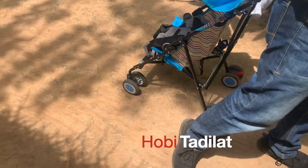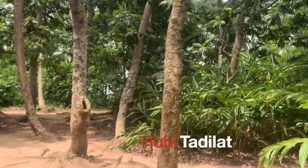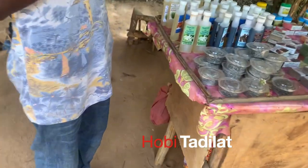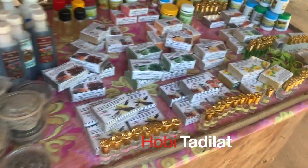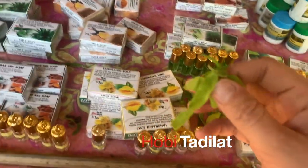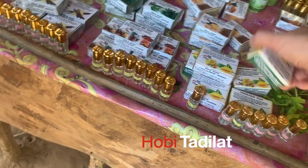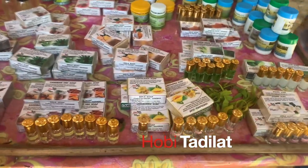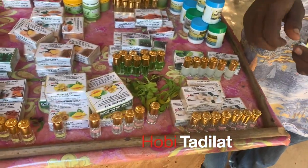We call this the ilang-ilang tree. It is known as ilang-ilang flower. Ilang-ilang flower here we use to make perfume. That perfume is known as Chanel number 0 from Zanzibar.